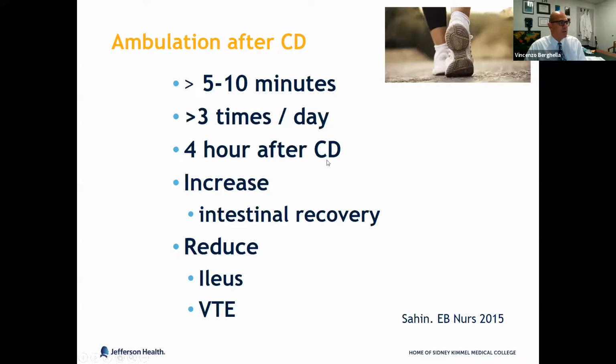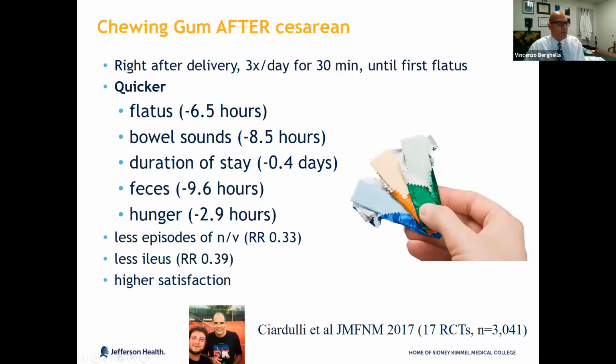They can ambulate pretty quickly. Dr. Stark showed us a beautiful lady walking and bending 7 hours after surgery. And again, if you do it correctly, women, even 4 hours after cesarean delivery, can quickly walk and have major benefits in terms of intestinal recovery and less risk of venous thromboembolism. You can also chew gum, as he touched on, and there's a large meta-analysis showing quicker recovery if she chews gum 3 times a day for 30 minutes. There's less nausea, vomiting, less ileus, and also higher patient satisfaction.